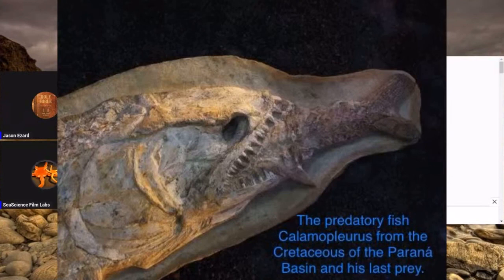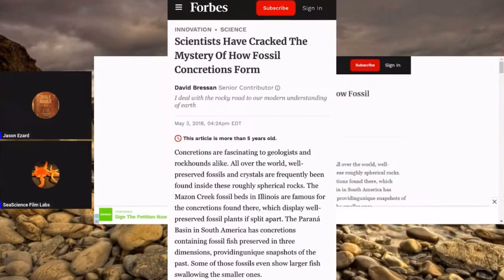So, back to the Forbes article here. Concretions are fascinating to geologists and rock hounds alike. All over the world, well-preserved fossils and crystals are frequently found inside of them. These roughly spherical rocks, the Amazon Creek fossil beds in Illinois are famous for the concretions found there, which display well-preserved fossil plants if split apart. The Paraná Basin in South America has concretions containing fossil fish preserved in three dimensions, providing unique snapshots of the past. Some of those fossils even show larger fish swallowing the smaller ones.